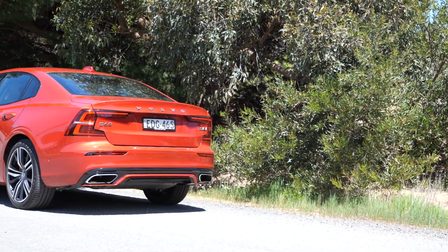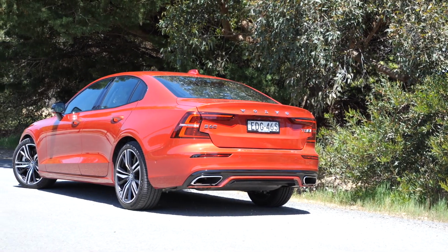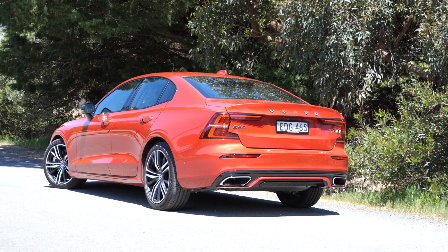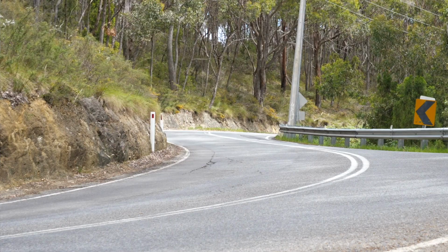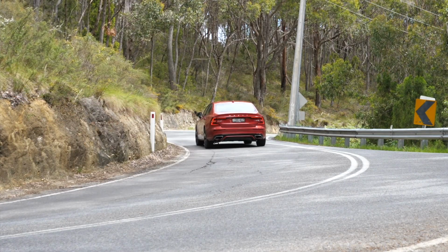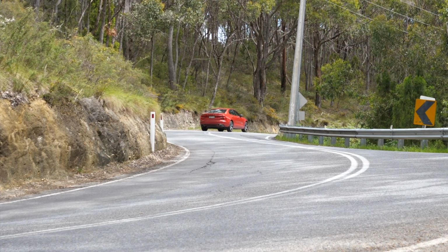I think that's probably going to be the one that entices people most, the T5 Momentum base model. But if you're serious about your driving, this is probably going to be the one for you, the T5 R-Design for $64,990. I think it's a great value buy and stacks up really well and holds its own against its German and British rivals. So that's it, new S60, great car.